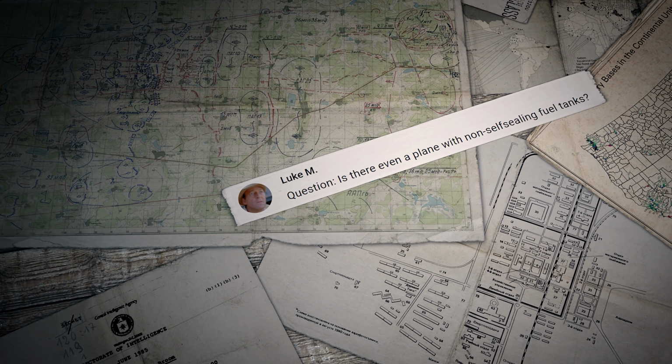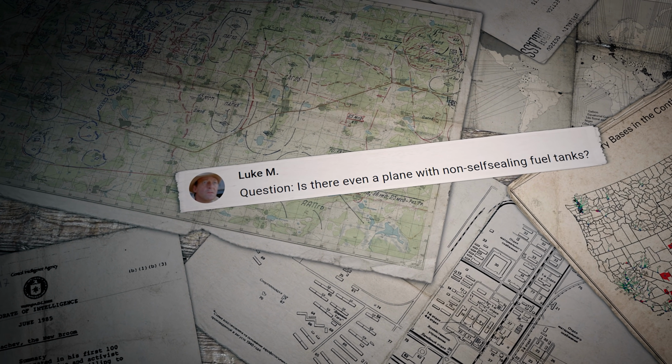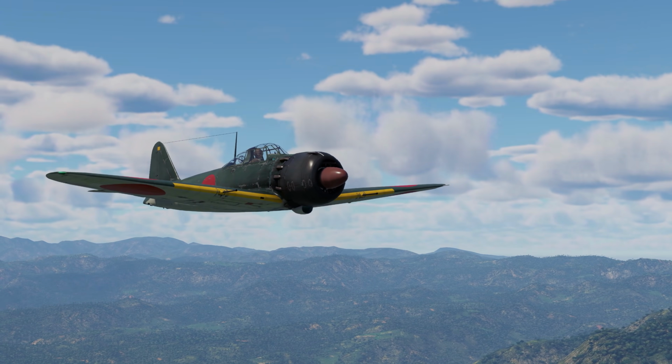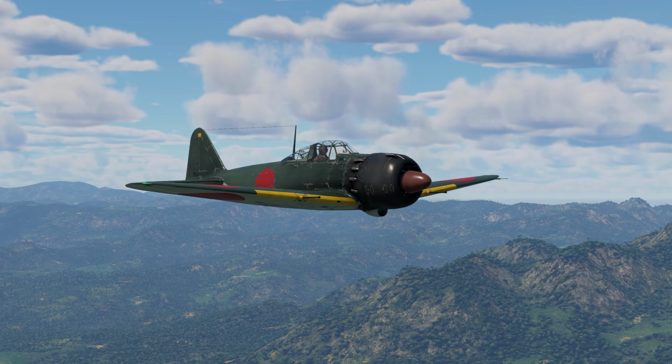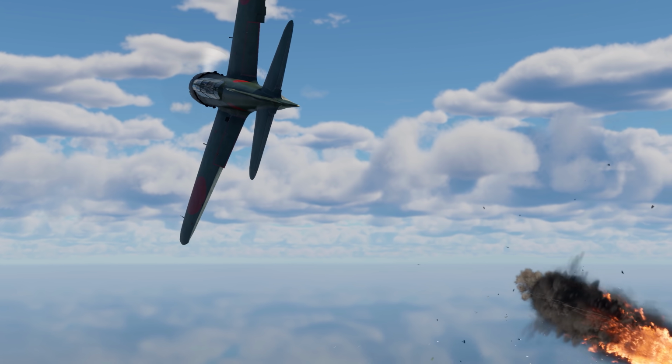The first question was sent by a player called Luke M. Is there even a plane with non-self-sealing fuel tanks? Hello there, Luke. In fact, there are many. The Japanese A6M, for instance.